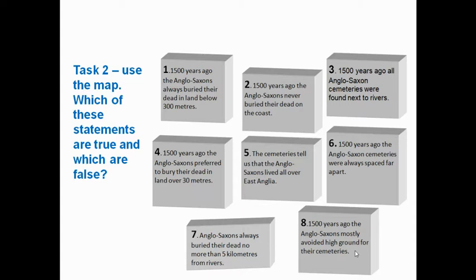So 1500 years ago, the Anglo-Saxons buried their dead inland below 300 meters. That's true, isn't it, on that map? But that's partly because the land in East Anglia is quite flat anyway, and most of the land is quite low level. And of course, the rivers are normally running at a low level. So you're going to be living near a river, and you probably want to bury your relatives near to where you live so you can go and visit their grave like we would. Okay, so that one's true.